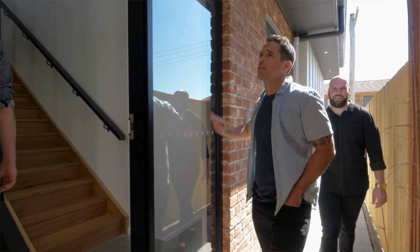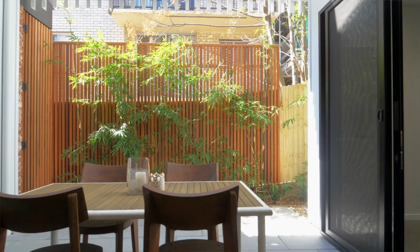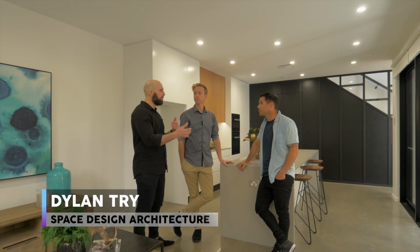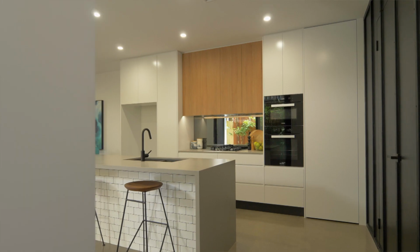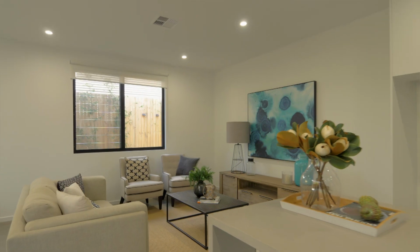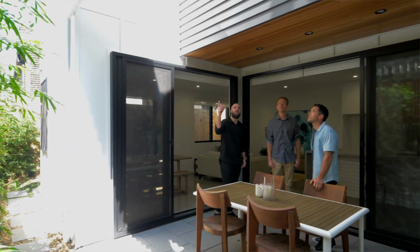The first thing I noticed walking through that front door is the connection you've got with that courtyard and the open plan living. That's really what buyers want, isn't it? Yeah, definitely. Look, flexibility, and on tight blocks, you're trying to open up and extend your living spaces as much as you can. That's a really key consideration for us, how we make these blocks feel private and offer a range of different qualities within. I think that's the big thing.